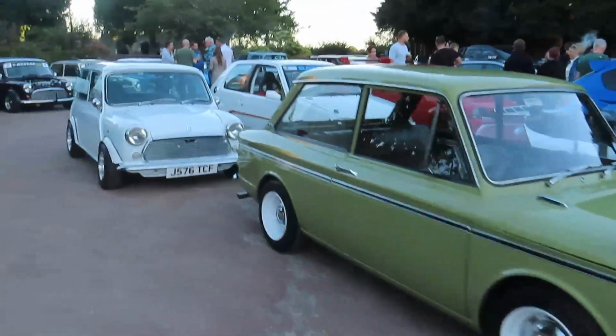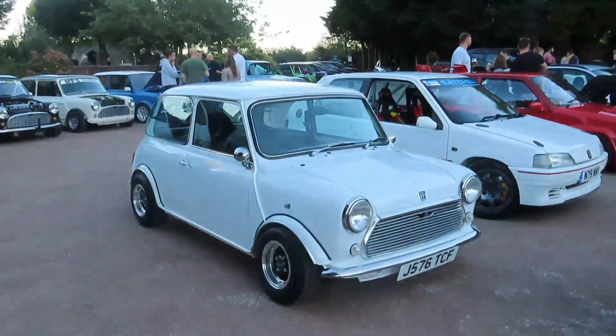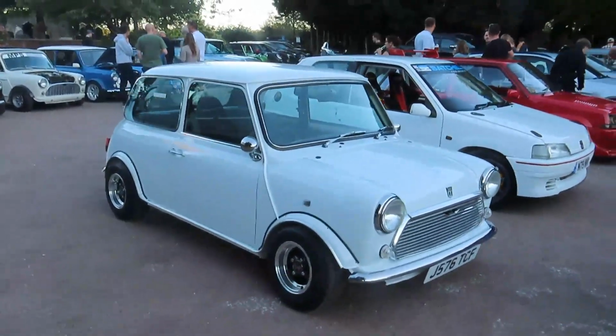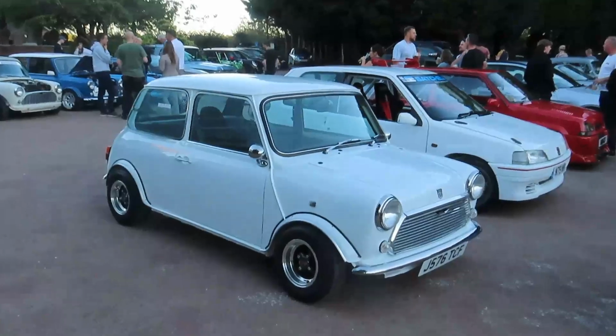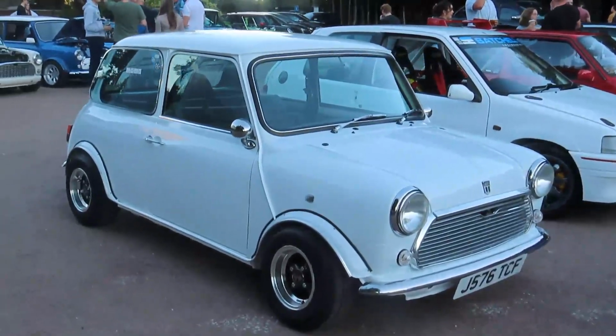And there's yet another Mini, another British Leyland era Mini on the Revolution wheels. There are so many Minis here, far more than usual, at tonight's particular evening classic car meet at the Swettenham Arms pub.